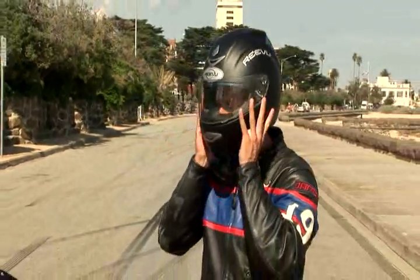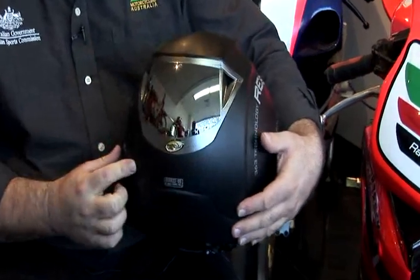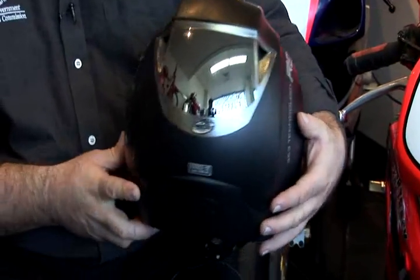It does two things remarkably well. The first thing is, it does all the things that a helmet of this value and this quality should, as in wind noise, vision, anti-fogging, the whole lot. Then it has the extra level of the safety aspects as well.